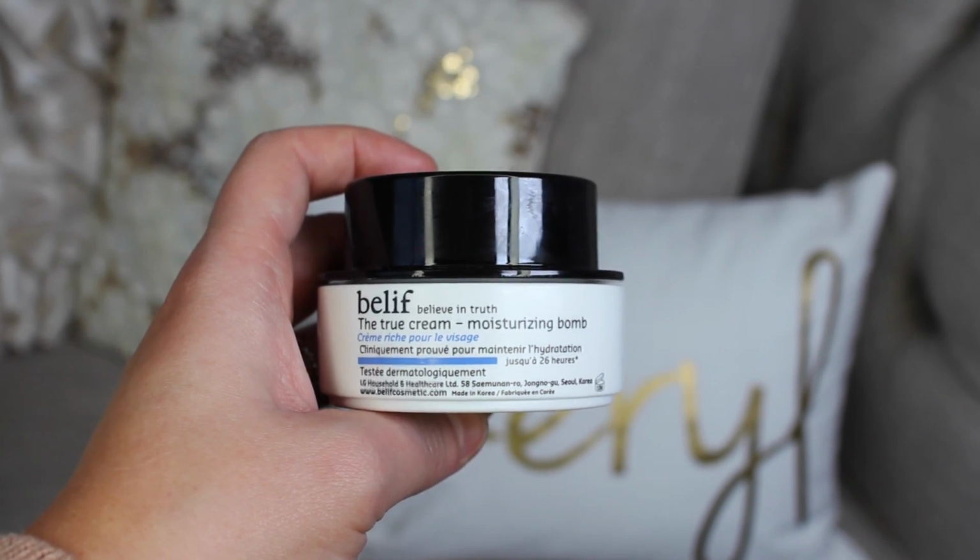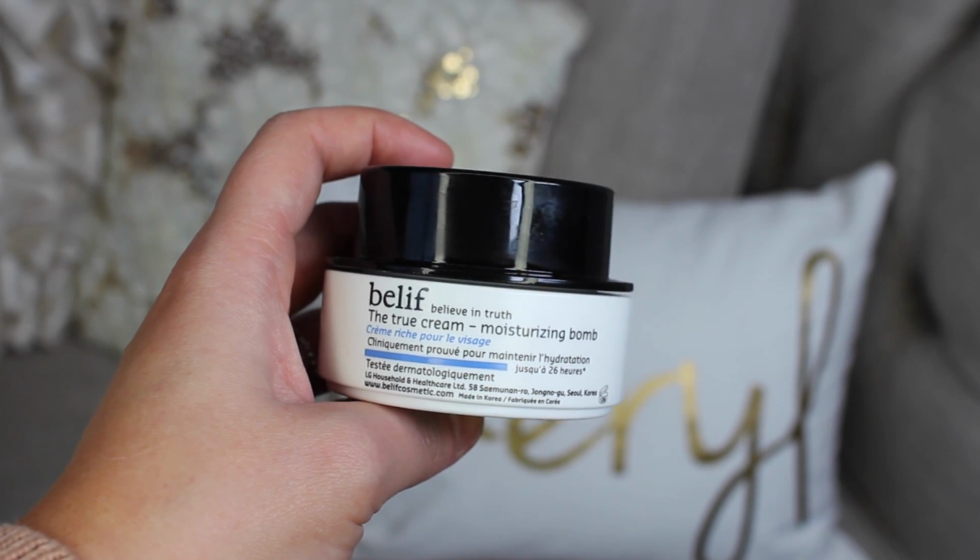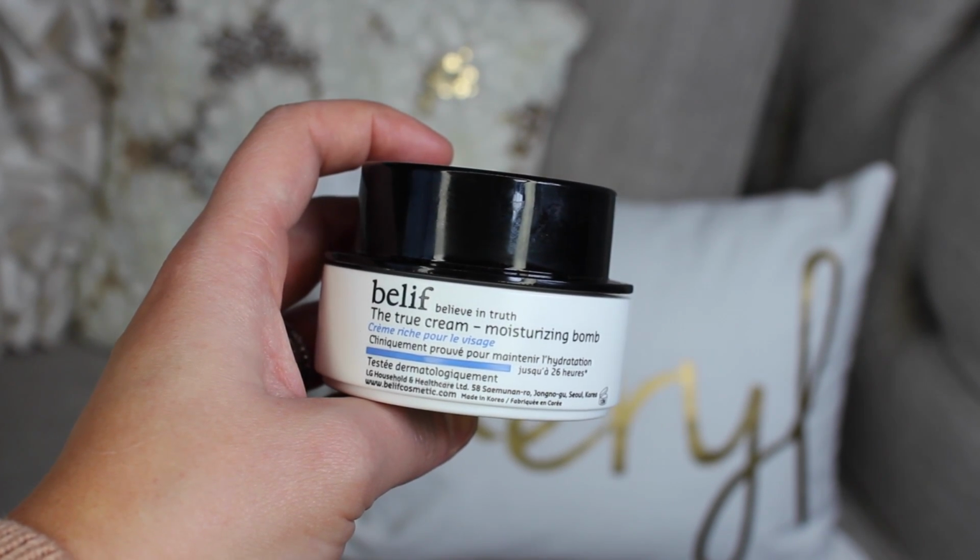I used to use this in the past, and then I started trying other things, and then I went back to it because my skin has been so sensitive lately, and this works really nicely at moisturizing my face but not irritating it. And I find my skin really does retain moisture when I use this. It says it's clinically proven to retain moisture for up to 26 hours. I can use this both morning and night. However, I've been using this mostly at night, and I find it really does moisturize my face. My skin has been so sensitive and dry this winter, and this has been working out really well for me.